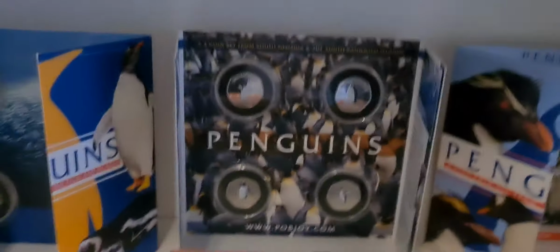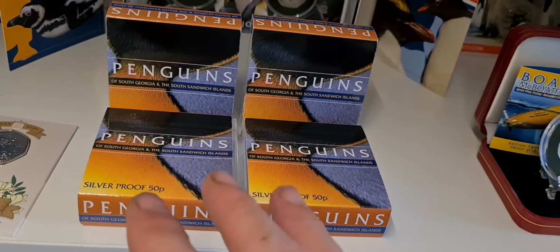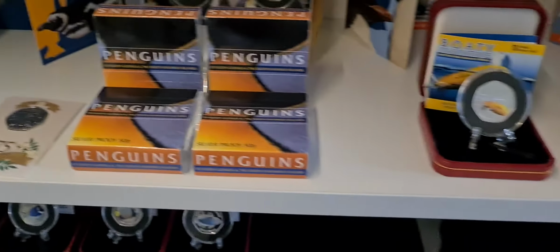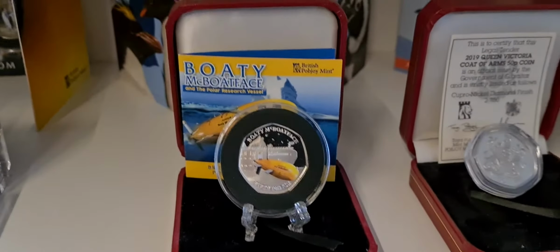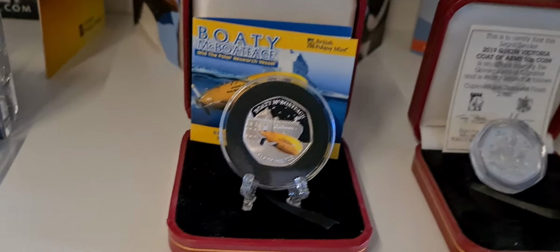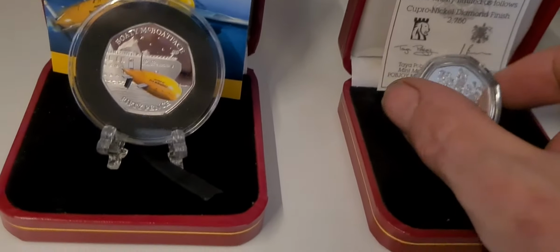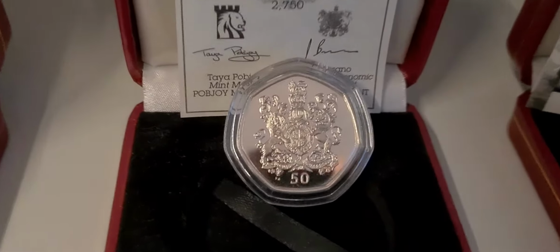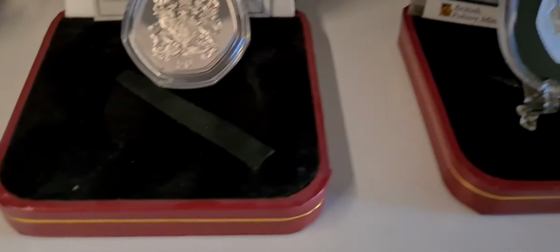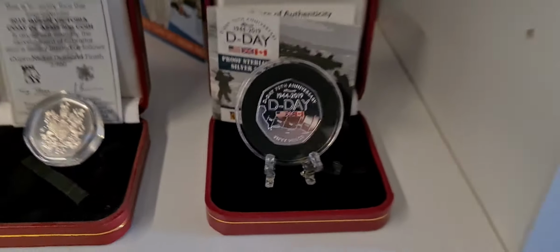And then beside that we have the same penguin coin as these ones, but these four are the silver proof, so there's no colour on them, they're just plain silver, limited issue, those coins quite rare. And then there's a silver Boaty McBoatface, the second coin they released. They didn't do a silver proof for the first one. And this one is the Queen Victoria coat of arms. I thought it was a nice 50p, but it is just a bunk one, but put it in a little red box, it looks nice. And then finally there's a D-Day silver proof 50p as well.